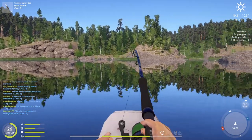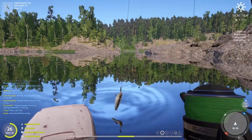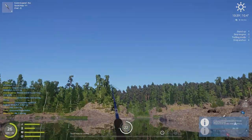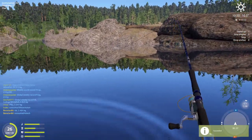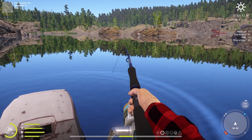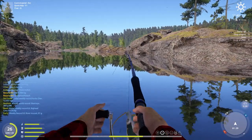Ooh, what do we got here? A big old 2.484 ide. That's a big ol' ide. Eat you. Have some class. Fish. Tiny fish. Perch. Fish. Better fish.